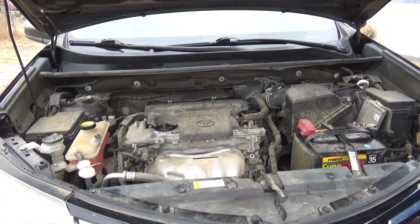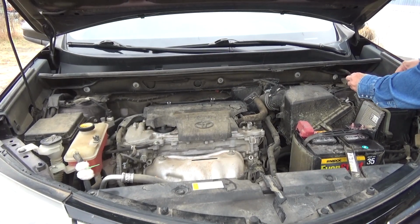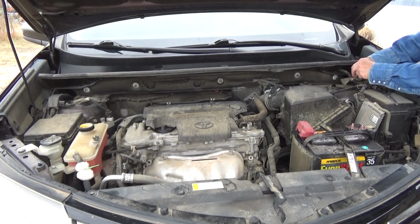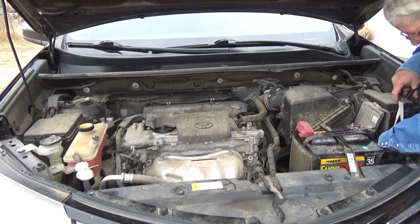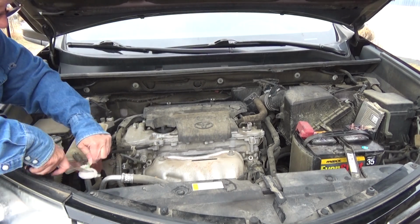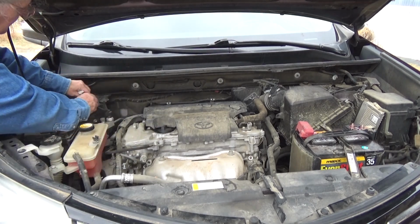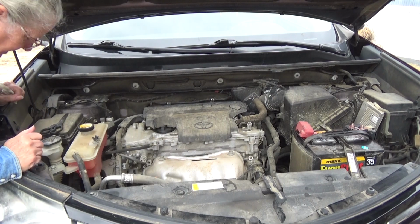The first thing I want to do is cut off this old stuff if I can, and untie this other stuff. Remember where I put them all. Okay, now I've got all the old ones out.